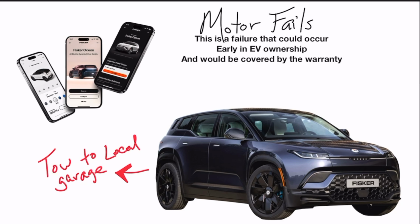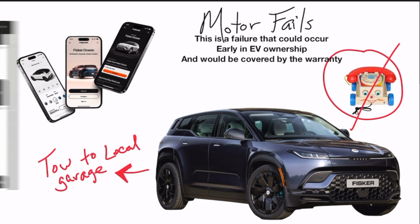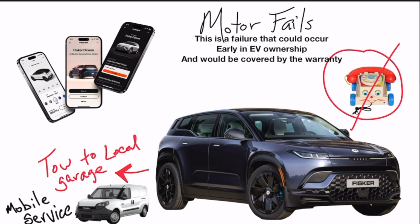So let's say I tow my undrivable Fisker Ocean with a drive unit issue to a local service center of my choice and order service in the app, because the local place tells me they can't help. They tried to call service and, well, service doesn't have a phone, evidenced here. That means a Fisker service technician would have to come to me to fix the vehicle at my local service center, which could be hundreds of miles from them. And obviously a mobile technician is not replacing a drive unit.